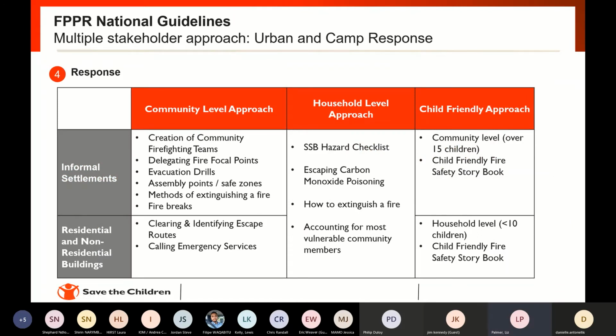Within the multi-stakeholder approach, they also had to address both urban and camp response. In Lebanon, we have a very extensive refugee population that is integrated into the community at all levels, within the informal settlements and also in residential and non-residential buildings. So a number of activities were put in place to address community level, household level, and also within Save the Children, the child-friendly approach. So there was a real community level ownership around this, where firefighting teams were created, roles were appointed for focal points, drills, making sure that there were safe zones maintained, and of course training around fire safety, firefighting, use of fire extinguishers, etc. And making sure that within that community level everybody was agreeing to those clear routes for escape, that nobody was filling it up with another shelter or another structure to undo all the good work that had been created.